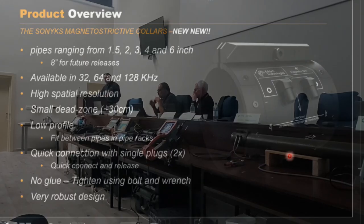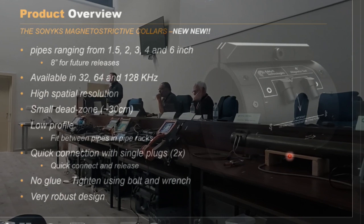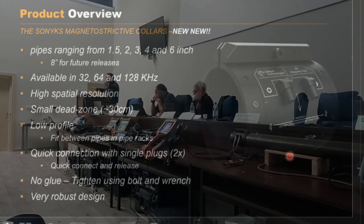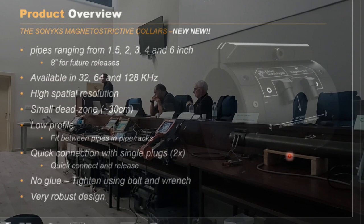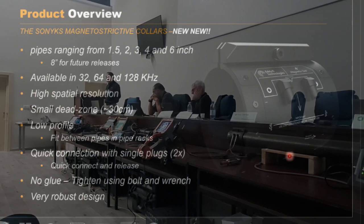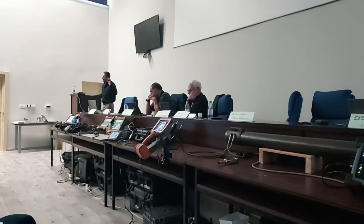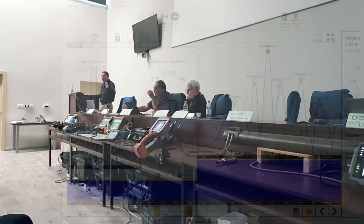Why is this interesting? Previously, if you have a refinery, there's a lot of short section pipe work. There's pipe work of a meter or 2 meters or 3 meters, and then there's an elbow, there's a flange, there's a reducer. This in the past was not possible to inspect with guided waves. First of all, the frequencies were too low, the dead zones were too large. You simply did not have the resolution. With the magnetostrictive, you have the high resolution and the high spatial resolution. So you can now inspect very small defects in short sections of pipe.